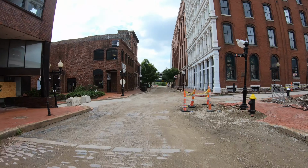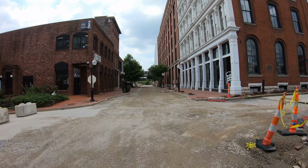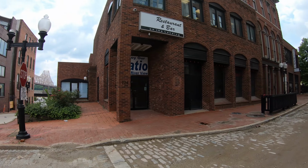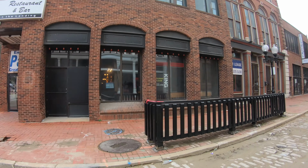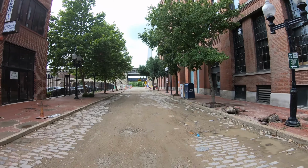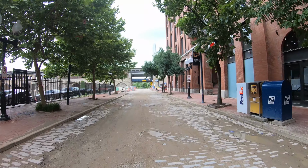Here we are at Laclede's Landing. The landing has seen better days. The roads are all either torn up or washed over with dirt. The sidewalks aren't looking good either. It's almost totally empty, too. I know the area was struggling before COVID, but now it's just a total ghost town.